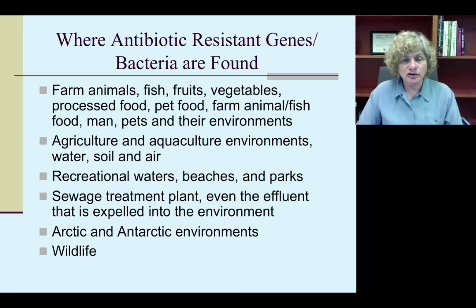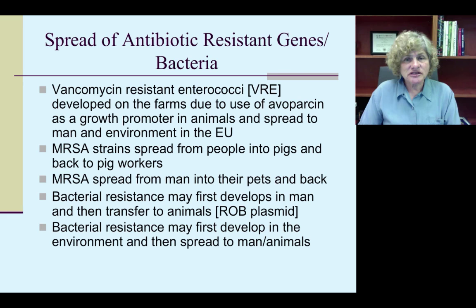There are some examples which demonstrate that antibiotic-resistant genes transfer from man to animals and from man to animals in the environment. One of the best examples is vancomycin-resistant enterococci, or VRE. In the EU, avoparcin was used as a growth promoter back in the 80s, and what happened was enterococci became vancomycin-resistant in the animals. They then spread to people as well as the environment, and then ultimately came into the community. In contrast, in the U.S., avoparcin was never used, but vancomycin was used extensively in the hospital environment.